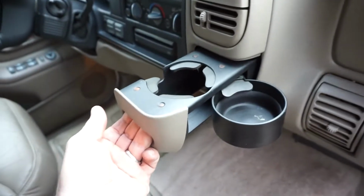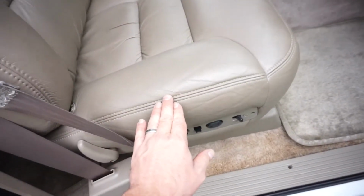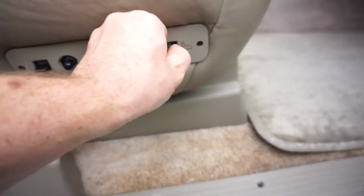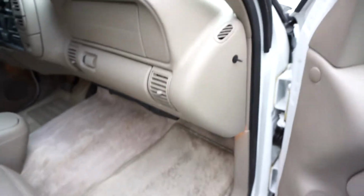You pop in here, we've got pictures of the original bean decal. Got your cup holders there. This thing's got cup holders galore. You've got them there. You also got some in the back. Armrests aren't broken, they stay right where they should. Passenger seat is pretty much mint with just a little bit of wear right there. It's got the heated seats, and if you guys are familiar with these trucks, the late 90s, even in the 2000s, the heated seats are amazing on these things. I mean, they really warm up quick.